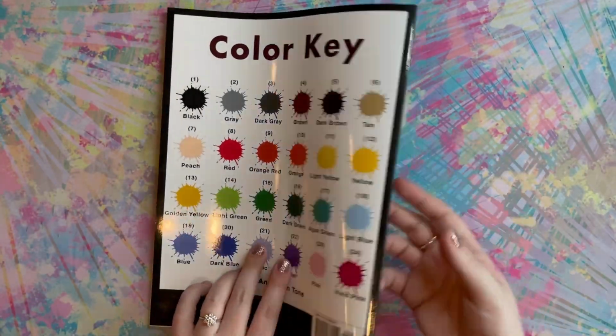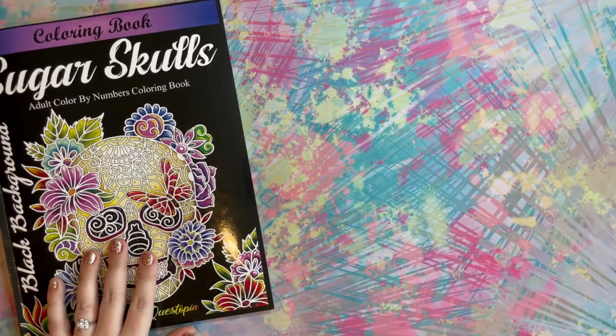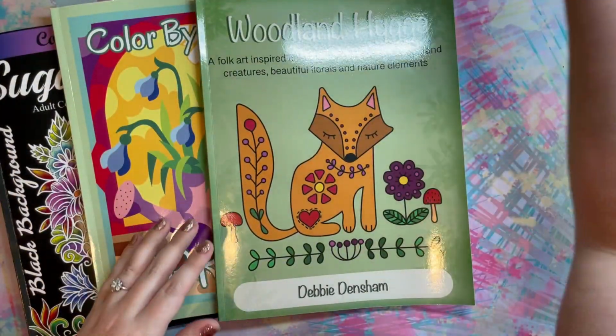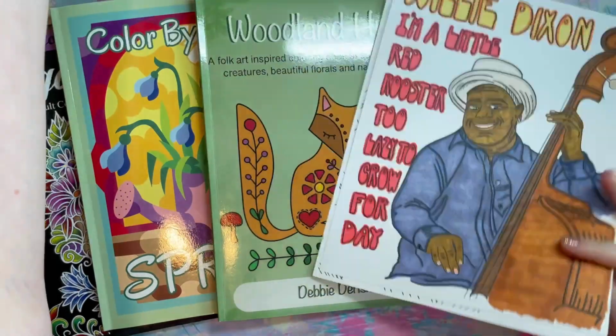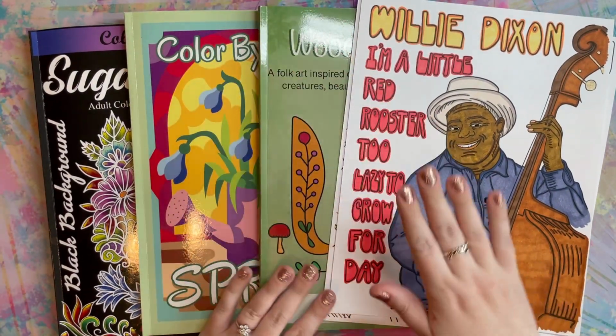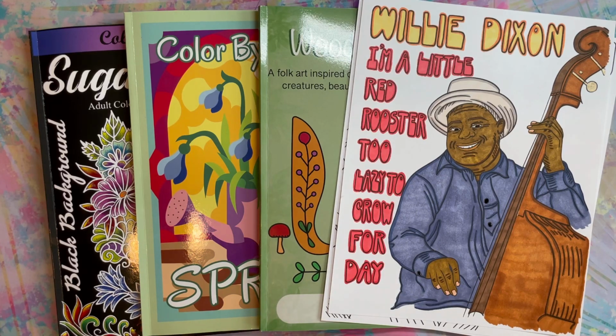And then that is it. Those are the books that I have for review today. As I mentioned before, I will link the information to all of these books and to the PDF of this book down below in case you want to check it out.